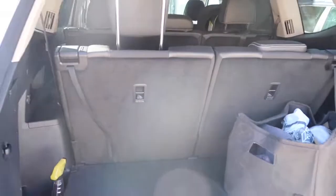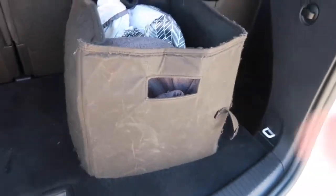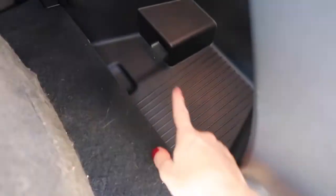So yeah, I think plenty of cargo space here, and then you have these little compartments here. I don't have too much stuff right now. I have this little bin with a bunch of stuff in it that I usually keep in my car. And then you have another little area here, and then you have this area.